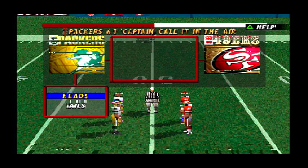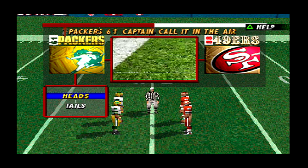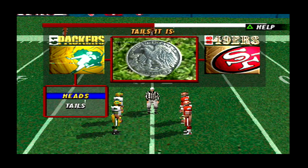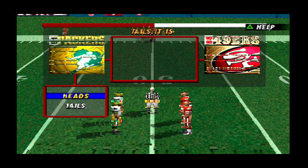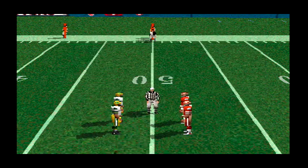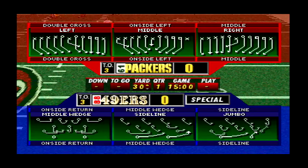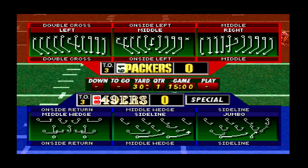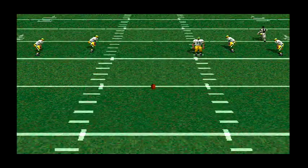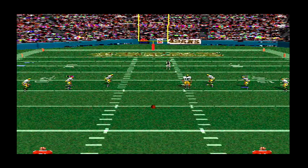The 61 Packers call it in the air. Tails it is. The 88 49ers have won the toss and elect to receive. Number 3 gets set to kick it off.